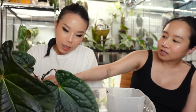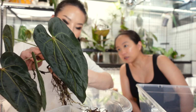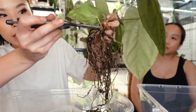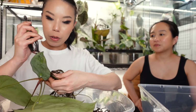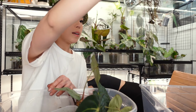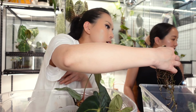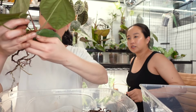What if I chop it? There's gotta be at least 2 nodes from here down, right? Should I cut it here? Is that enough roots for the top, you think? Oh yeah, I'm gonna cut it right about there. It's just a teeny tiny guy. It's really small. That's perfect, the auxiliary bud's right there. Way perfect.